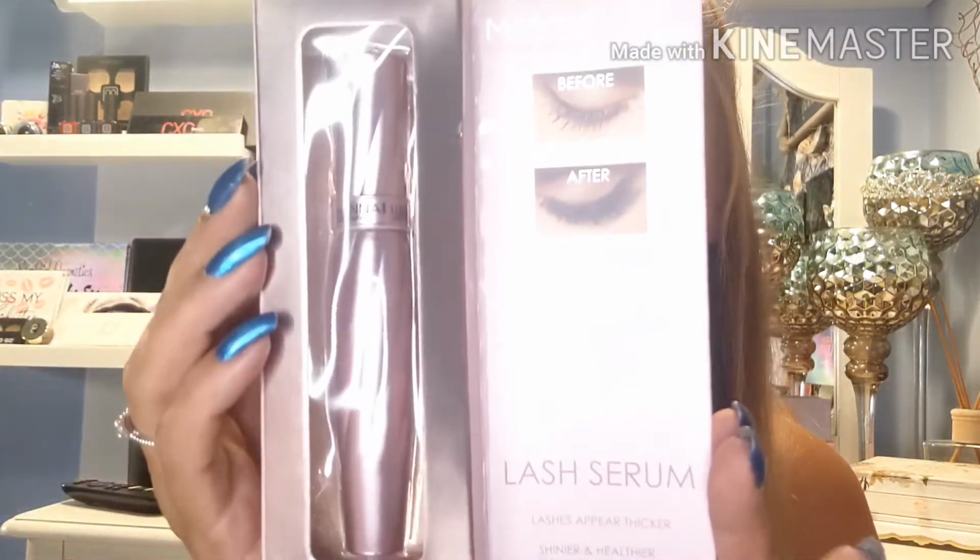Let's see what that smells like. Oh, yeah, right in the eyeball. Bravo. It's a floral scent. It's not too strong, though. That'll work for me. Now, what does it say? Skin-loving ingredients delivered from sea water. Hydrating formula helps soothe and calm skin. Light formula provides hydration before or after makeup application. It retails for $19.